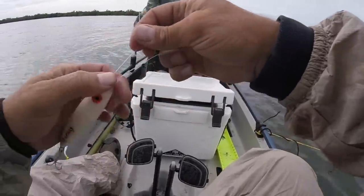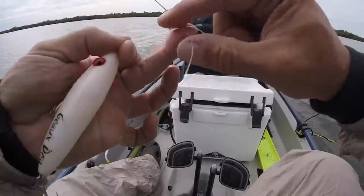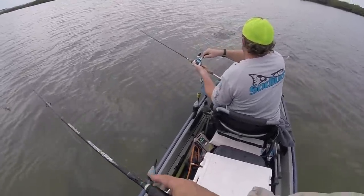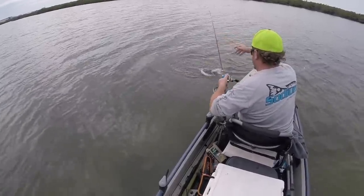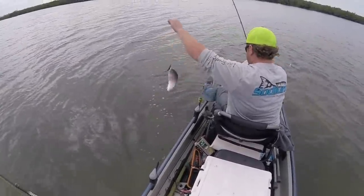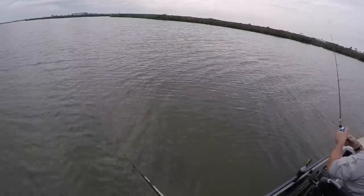I stopped to see this. What are you throwing? Go dog. Top water? Mm-hmm. Redfish? No. That was the first red. I think this go dog's too much, people. I think it's too aggressive, too loud.